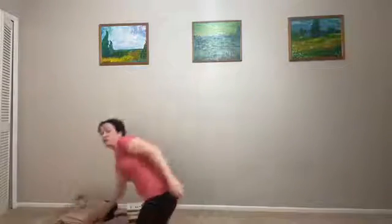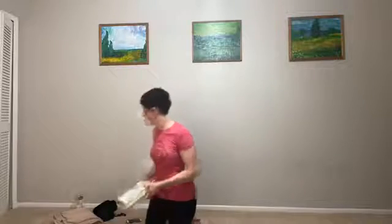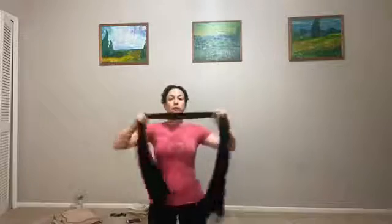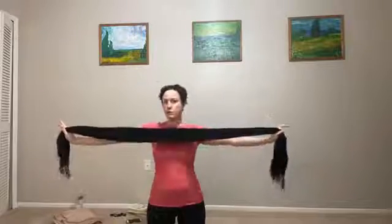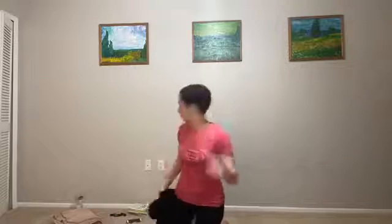Again, I'm trying to get things that you could have in your home already. So a blanket or a pillow is a great option to have here. If you don't have yoga blocks, get some books. If you don't have a yoga strap, you can use a scarf, or you can also use a belt. So again, these are a few in-household items you might have that can be in replacement of specific yoga props.